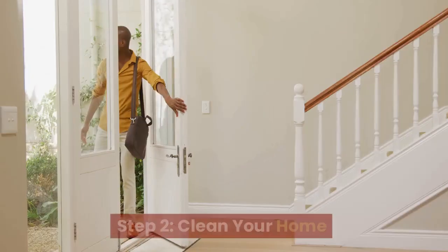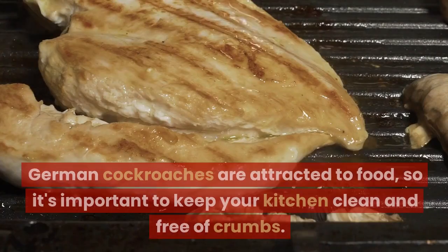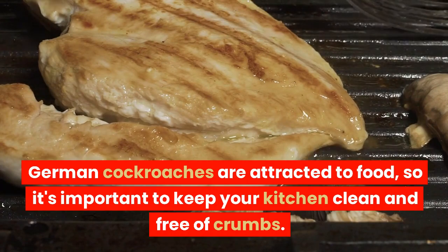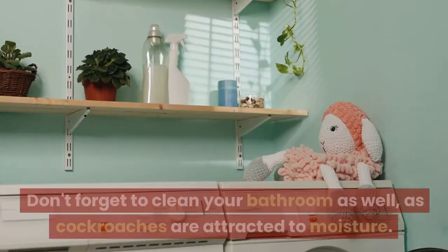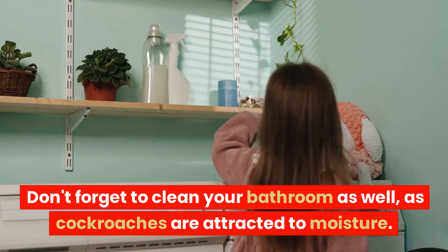Step 2. Clean your home. The next step is to clean your home. German cockroaches are attracted to food, so it's important to keep your kitchen clean and free of crumbs. Wipe down counters and surfaces, and store food in airtight containers. Don't forget to clean your bathroom as well, as cockroaches are attracted to moisture.